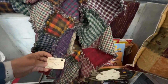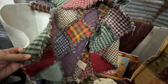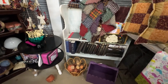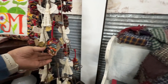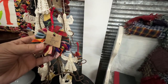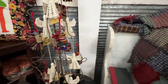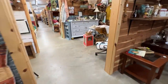I thought this handmade quilt was very pretty. It was just made from different scraps of material and sewed together with a roughed edge, kind of like a frayed edge. I thought that was very farmhouse, very country. And then I looked over on this tree and there were these little wreath ornaments, just sewed together bits of material, tiny bits of material, and made into a Christmas ornament out of a Christmas wreath. How neat was that?